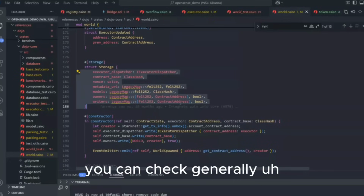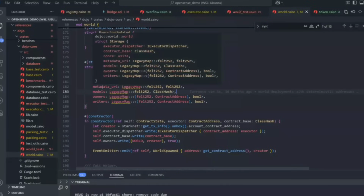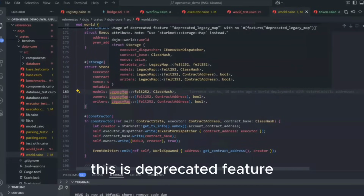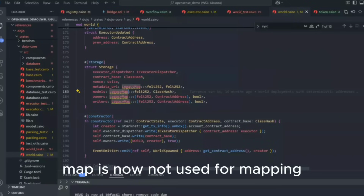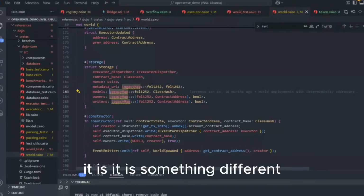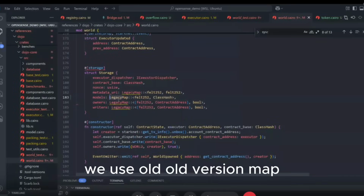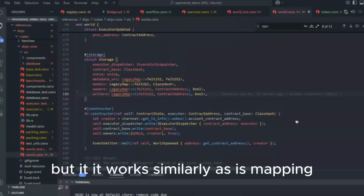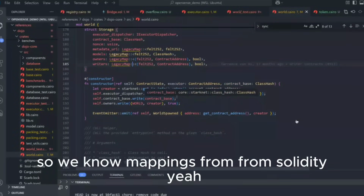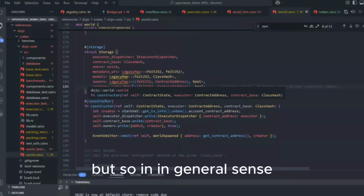So you can check the storage generally so that you know what kind of storage variables are here. Here you can see that my VS Code is saying this is a deprecated feature, and the reason is that LegacyMap is now not used for mapping in Cairo. In the current version of Cairo, it is something different. It is this Map thing. But here it will not work because we use an old version. But it works similarly. It's mapping, so we know mappings from Solidity. There's a little bit different way of approaching that, but in a general sense it works the same.